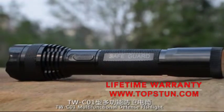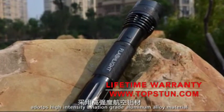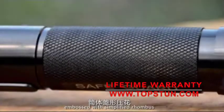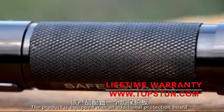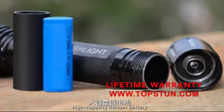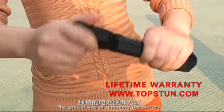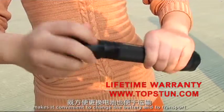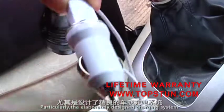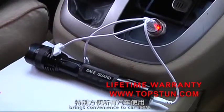UAW C01 Multifunctional Defense Flashlight adopts high-intensity aviation-grade aluminum alloy material, military-grade hard anodized, embossed with a simplified rhombus. The product is equipped with an additional protection board and a high-capacity lithium battery, keeping it lit for more than 3 hours. The special way of removing the battery makes it convenient to change the battery and to transport. Particularly, the elaborately designed charging system brings convenience to car users.